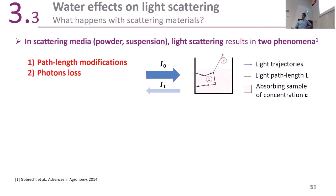And we also have a photon loss. Due to scattering, the photons actually never come back to the detector. They refract, scatter in the media, and never come back to the detector. And so as a measurement, the absorbance is going to be an additive effect due to this photon loss.